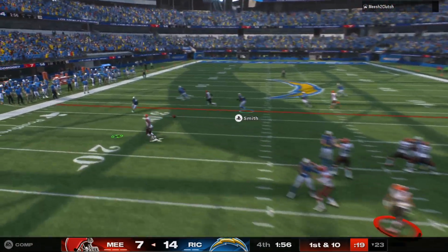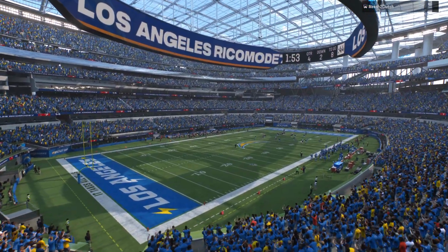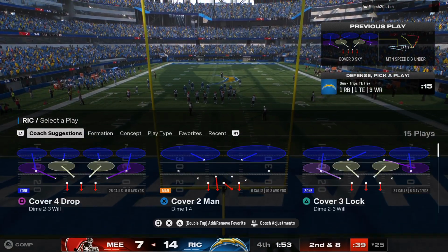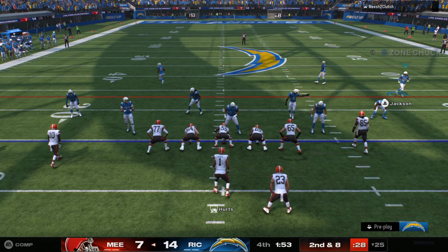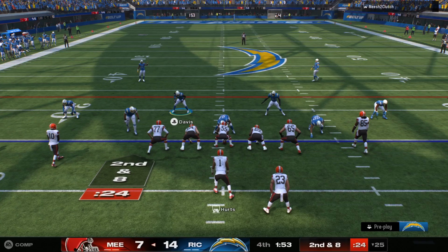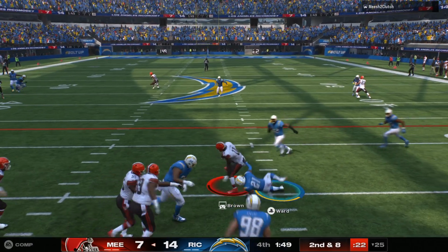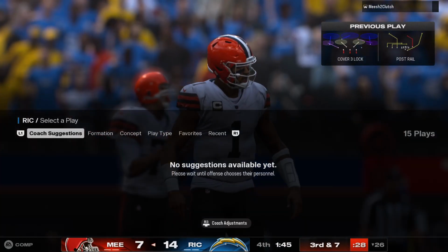Looking to throw it. Barkley's got it. And not much doing. He stopped quickly. Now we're going to get an offensive timeout. That's their first. And they still have 2 available for them as we approach the end of this game. 8 yards to go. Let's see how they approach this second down. Throwing now. Finds him over the middle. And he's tackled for a short gain.